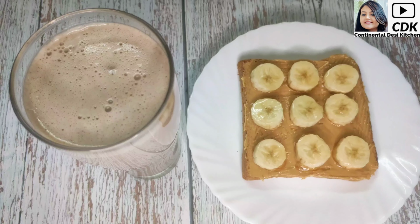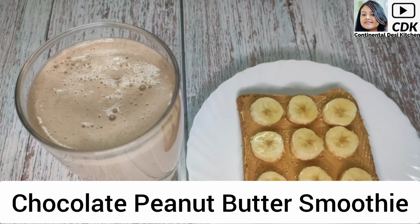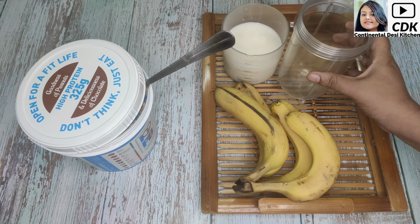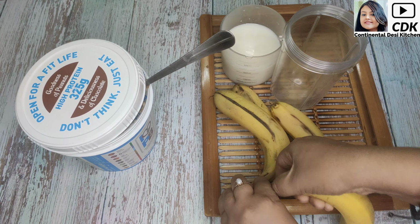And now let's start with today's recipe, which is chocolate peanut butter smoothie. So to make healthy chocolate peanut butter smoothie, you will need just 3 ingredients. The first ingredient is banana.